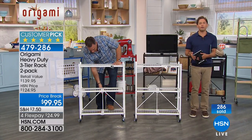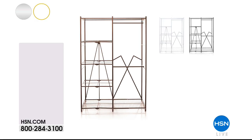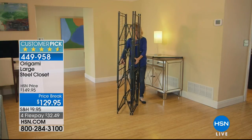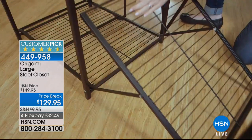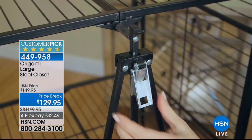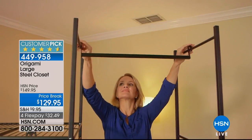Thank you. Now, don't forget, Lou also offered you a full-size jumbo storing foldable closet. This is our origami large steel closet. We've got only a few hundred in stock for the day, and it's the first time that it has been in stock this year. It's a rave-reviewed customer pick. It's the largest folding closet we have, but it still folds down and stores flat.